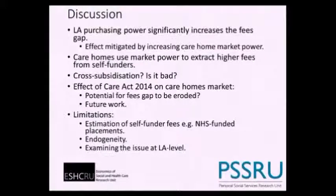What does that all mean? We're finding that local authority purchasing power significantly increases the fees gap. So that's what we expected. We found that care homes use market power to extract higher fees from self-funders. We also expected that. The local authority purchasing power effect was around £40 per week. The average fees gap that we found was about £160 in the descriptive statistics, so about 25% or so of the fees gap can be explained by local authority purchasing power.